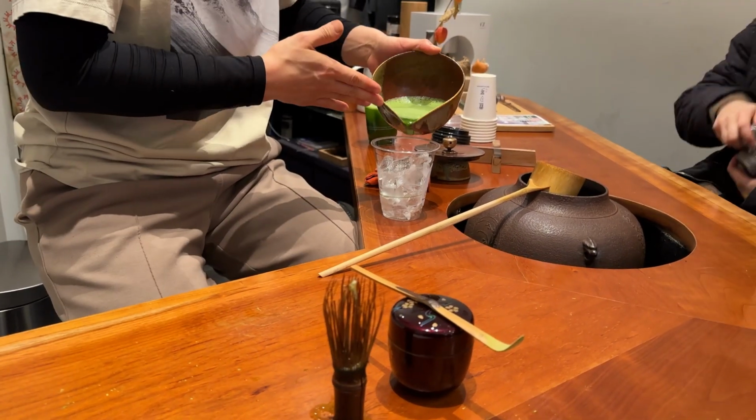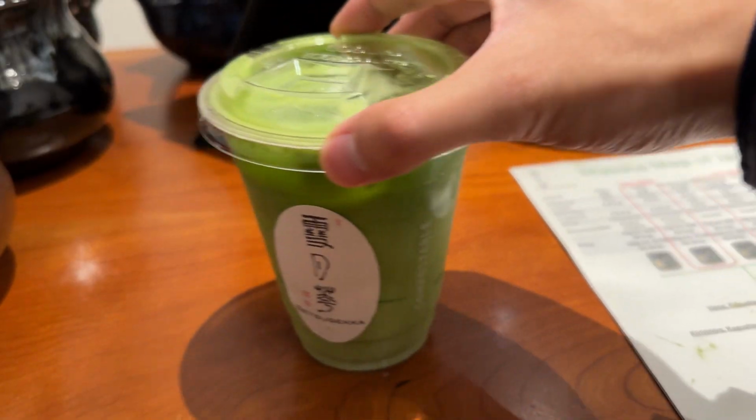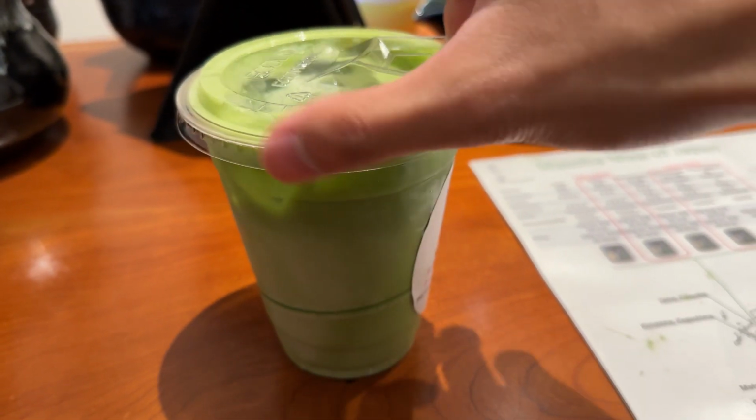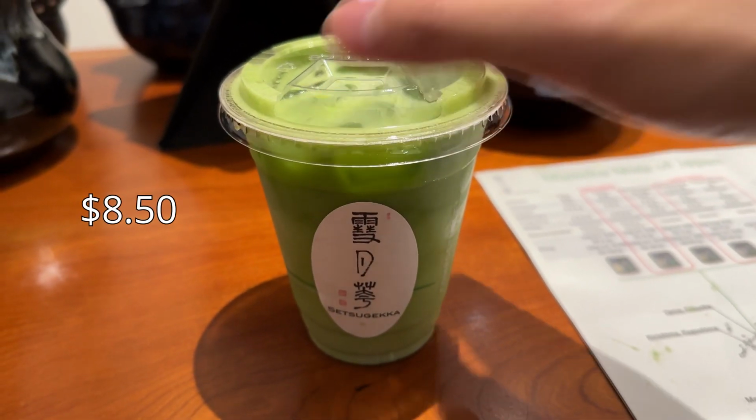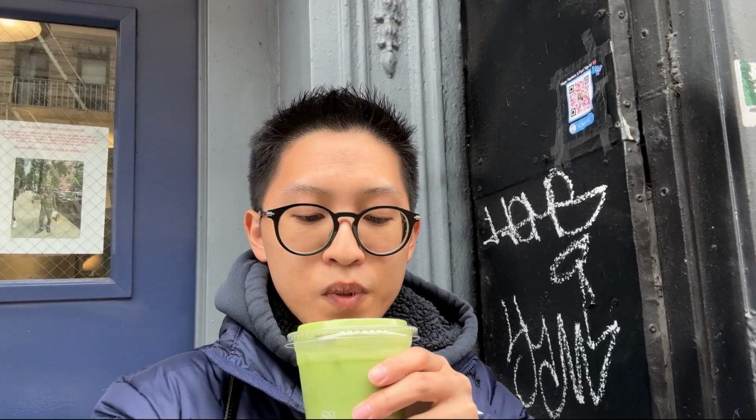The matcha has a beautiful dark green color before it gets mixed with the milk. This is their Hana matcha latte with oat milk, which is supposed to have a balanced flavor. It costs $8.50 after tax. There isn't any indoor seating, so the reveal is outside.